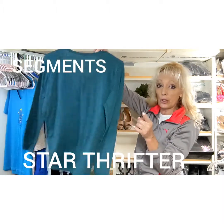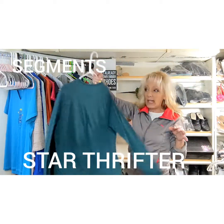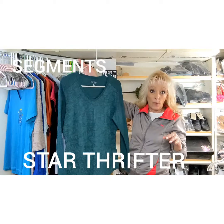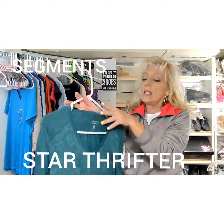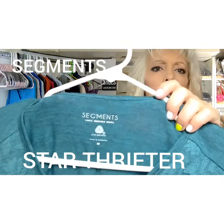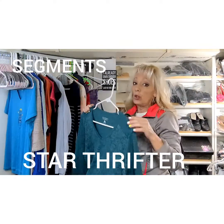When you're in the long sleeve shirts aisle, watch for this brand because it's wool. It's merino wool, and it's called Segments. And this is a great brand. It sells very quickly, and how much you're going to sell it for depends on the piece and the size. But it's usually a lot.